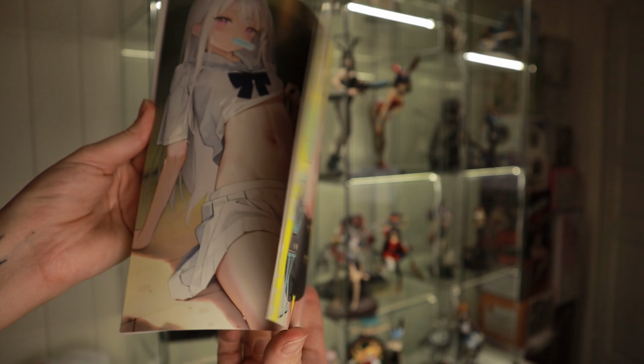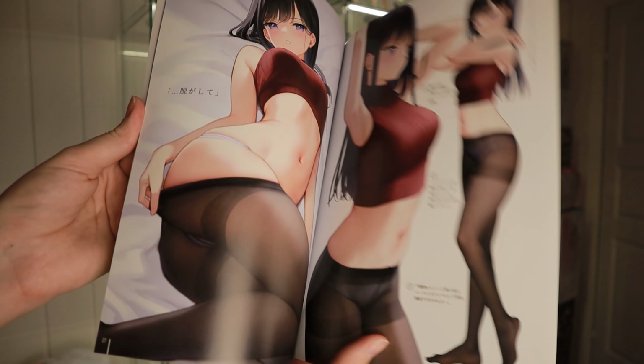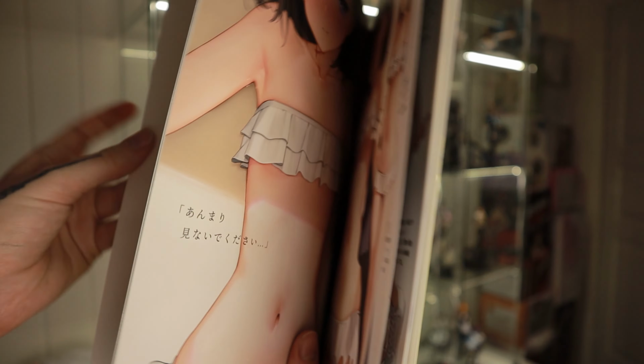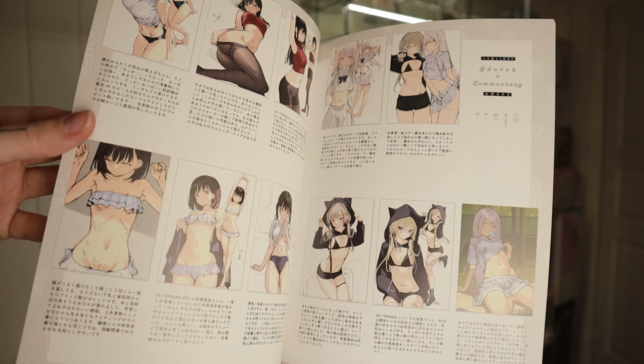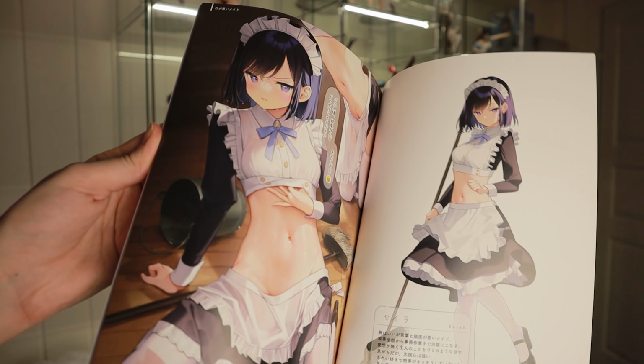So both of these are from Mignon Works, and Mignon is one of my favorite artists. They are so talented and they mix cute with lewd, and I have no idea what type of artwork is in these because I've only seen the covers. Okay, nothing too not safe for work in this one. Now I'm really excited to see what's in the R-rated one. Okay, so we're starting off pretty... Oh, okay.